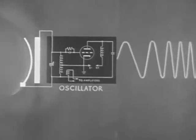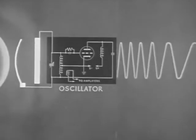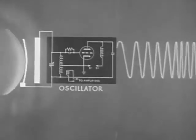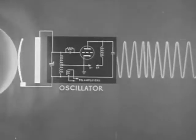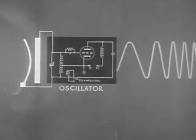Two complete cycles cause the FM waves to squeeze, stretch, squeeze, stretch. The higher the note or sound, the higher its frequency. Now, what effect does that have on the FM wave?